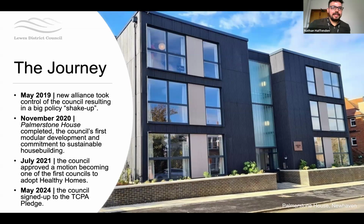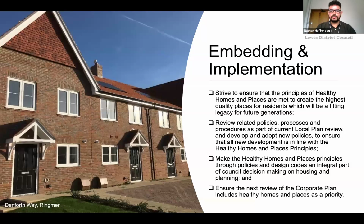Lovely. Thank you, Emily. Afternoon, everybody. Good to see you. I'm Nathan Haffenden, the Assistant Director for Property and Development for Lewes District Council. I'll take you through some of the more tangible areas that we've been able to embed and implement for healthy homes. As Emily articulated very well, you've got a really strong sense from the administration, and when the motion was approved, cross-party buy-in to really put this in motion. So in the couple of ways that we've been able to do that so far, I think it's fair to say that we continue to try to embed and root this in the council's culture.